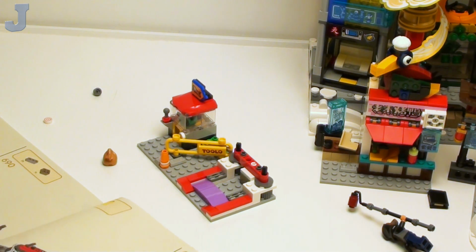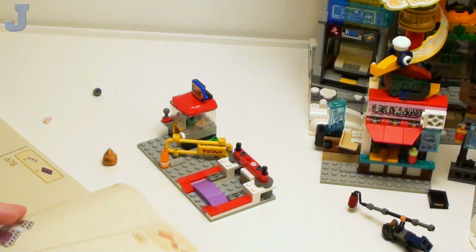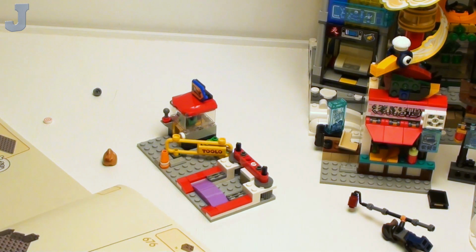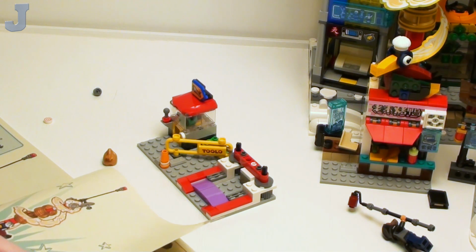Oh, some of this stuff seems kind of redundant. Just feel free to fast forward. Maybe it goes to the minifigure. I mean, this set has got so many parts right now.